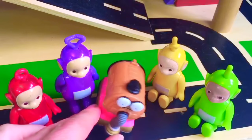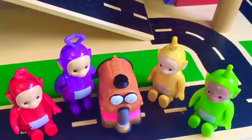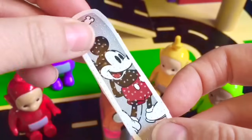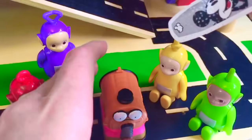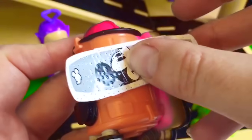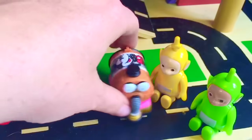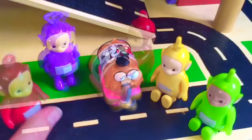Let's put a band-aid on NOO-NOO. We have a Mickey Mouse band-aid. You peel it open like this. Where's the owie, NOO-NOO? Right on your back? There. All better. Big hugs for NOO-NOO.